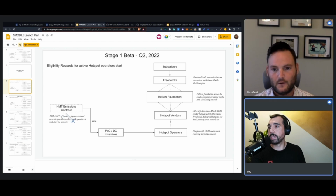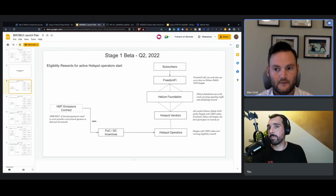Initially in stage 1, all of the POC for 5G rewards will go directly to the hotspot owners with the specified requirements to be online and active for Helium to approve distribution of the 50 billion mobile tokens. Depending on the start date, the 50 billion will be for the period between day 1 and August 1st of 2022.